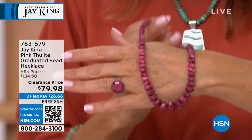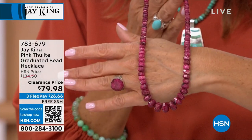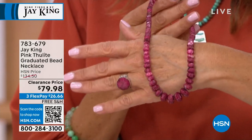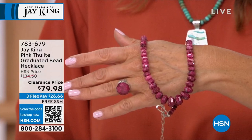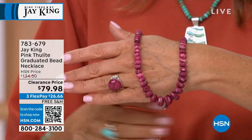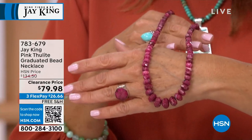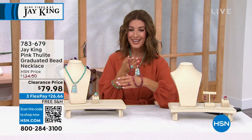We are very limited. We've got a matching ring. We've got matching earrings coming up, but here's your new low price, $54 off. It's down to $79.98. We have flex pay. We also have free shipping on a lot of the necklaces in the shows tonight. So do lock that in. I can't remember the last time I offered free shipping on a Jay King design, but we hopefully will entice you tonight with this little find.